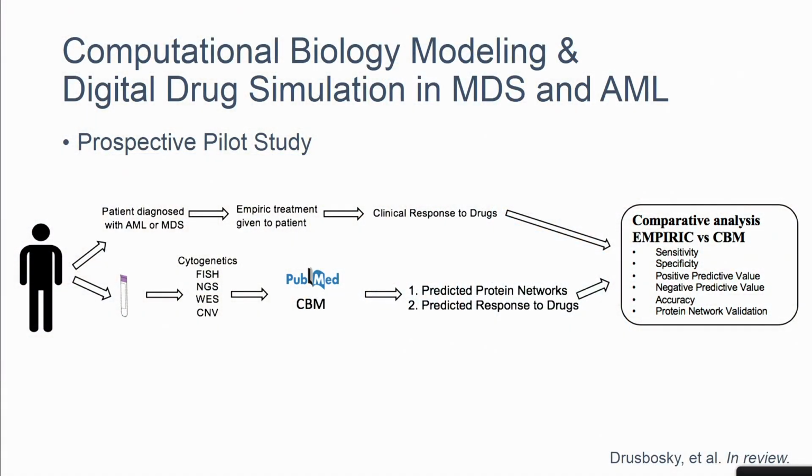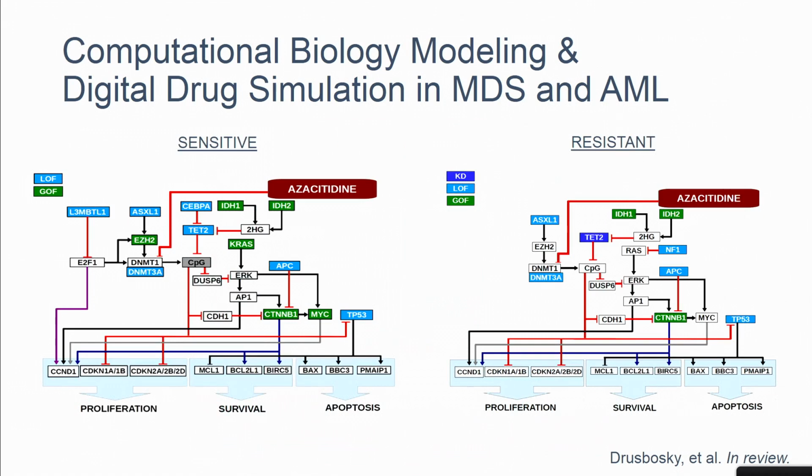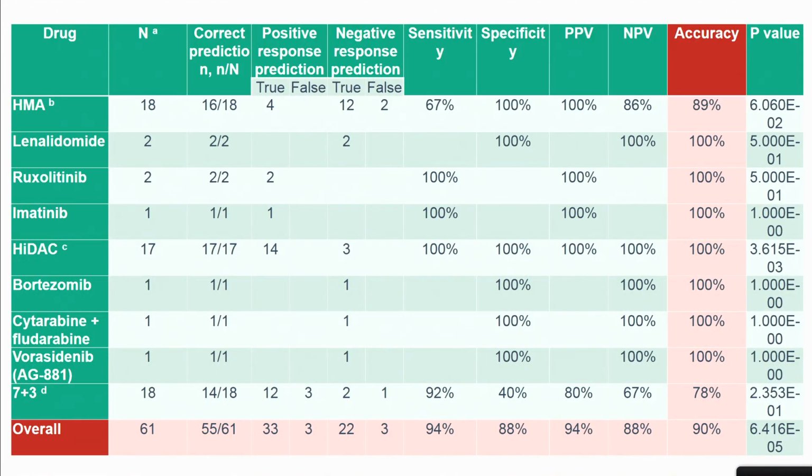I'm going to skip through this and say that we've done some prospective pilot studies in the clinic, where we've treated patients per standard of care, but then in parallel mode have done whole exome sequencing, analyzed their data, and then compared the predictions. And so we recently looked at 50 patients, and these are myelodysplastic syndrome and acute myeloid leukemia patients that are half refractory and half newly diagnosed. And we've modeled their disease based off of drugs that they've received, and have found sensitive and resistant network signatures.